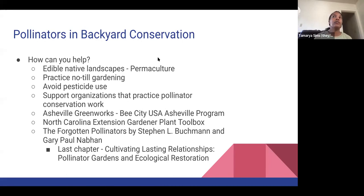There's some other things you can do, like companion planting. So planting plants with your food or things like that, that bring in pollinators, and plants that keep away the pests that will eat up your food and things like that. So I definitely recommend companion planting instead of pesticide use if you can.